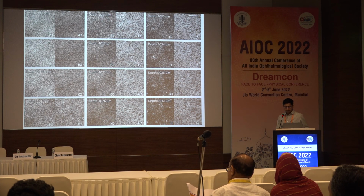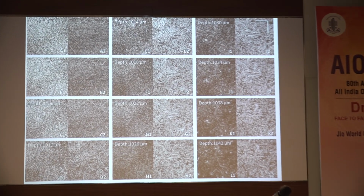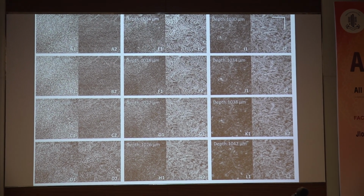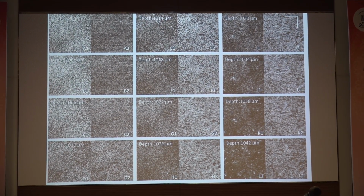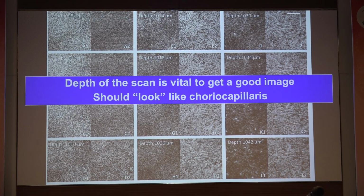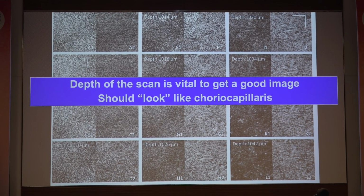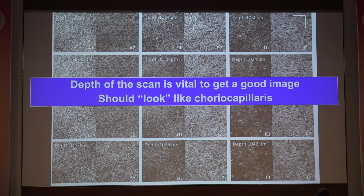Of course, we have to be mindful of obtaining the correct scan. You don't have to do anything special, you just take a routine OCT angiography, but the importance is when you're exporting the image, it has to be at a proper depth and at a proper location. The depth of the scan is vital, and when we are exporting images from the machine during analysis, we can always tell you how to do it.